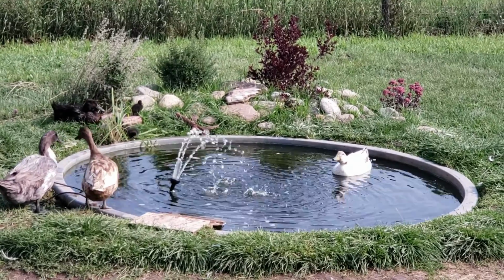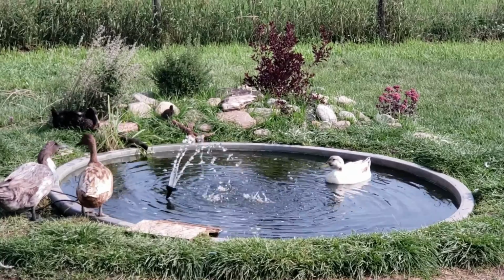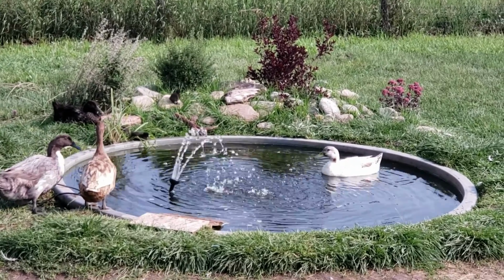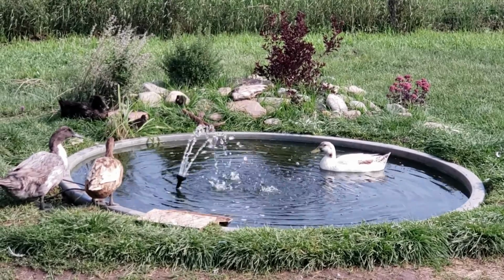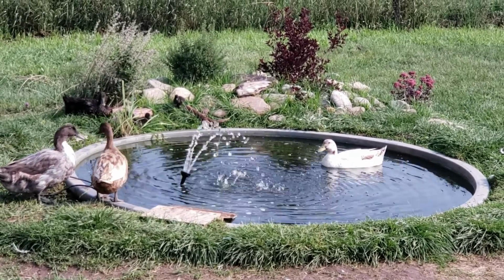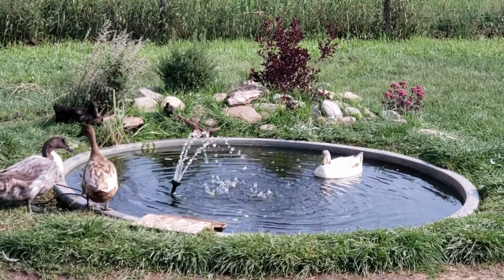So I'm going to top this pool off, and then their filter looks good. It's still spitting a bunch of water out, so it doesn't look clogged or anything, so I probably won't be cleaning that today, but eventually I will have to do that. And that should be it. I think other than that, that's about the way we take care of the baby ducks.